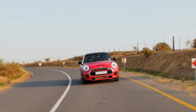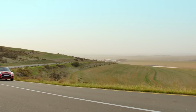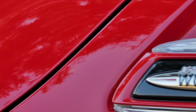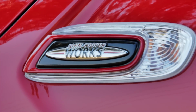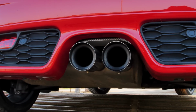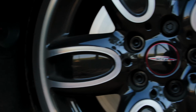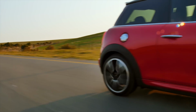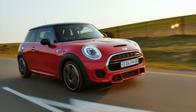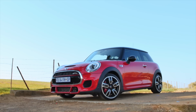Well, if that's what you're looking for, I've got 3 words for you. John Cooper Works. Who is this John Cooper we speak of? Well, to put it simply, John Cooper was someone who made minis go fast on a racetrack long ago. And even though he isn't around anymore, his legacy still remains. In the case of this Mini, his ideology has created the most powerful Mini yet.